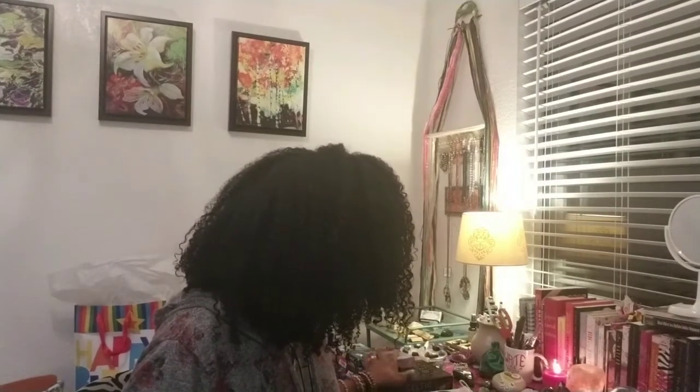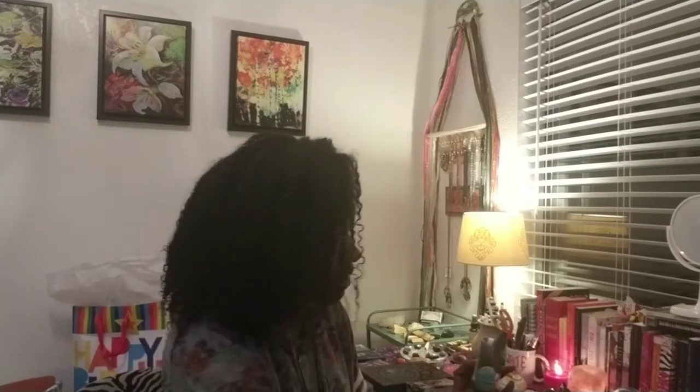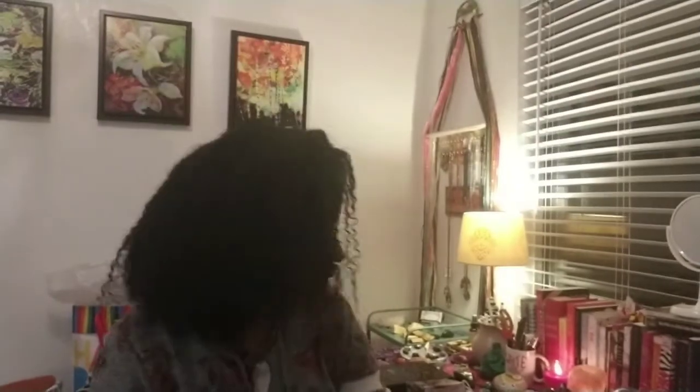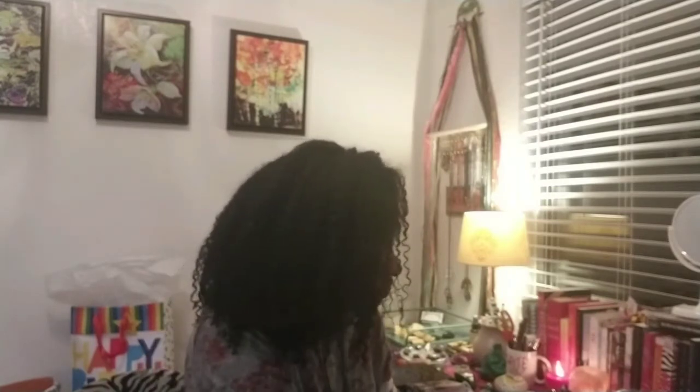The first one I want to discuss is one I've been using for a very long time for love readings, and that is my Triple Goddess Tarot. Get it out here. Here's one side of the cover. It's Lo Scarabeo. The box is tattered and all that, but I love this deck. I love it very much.